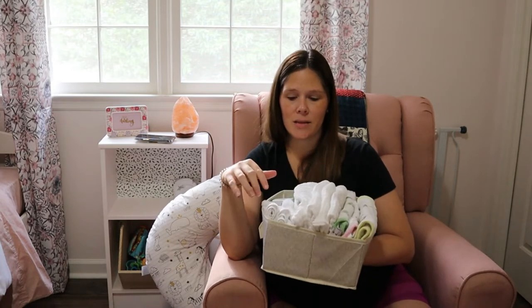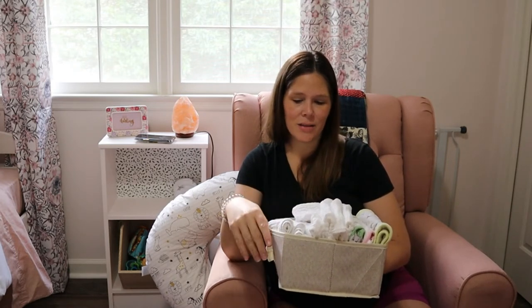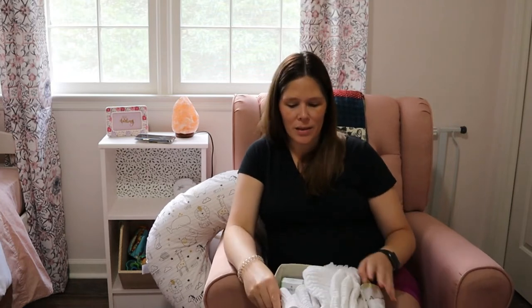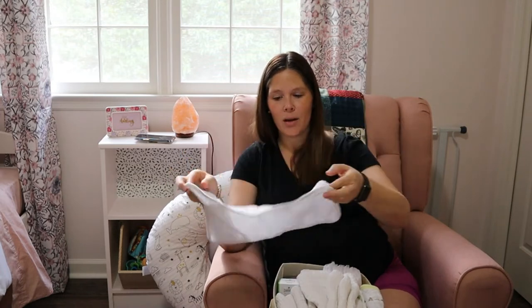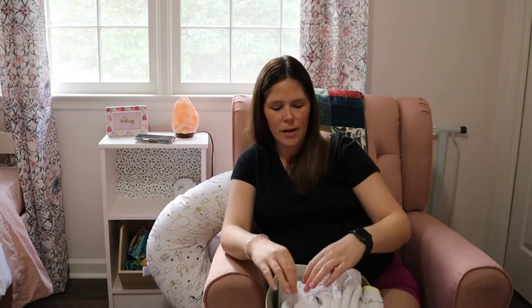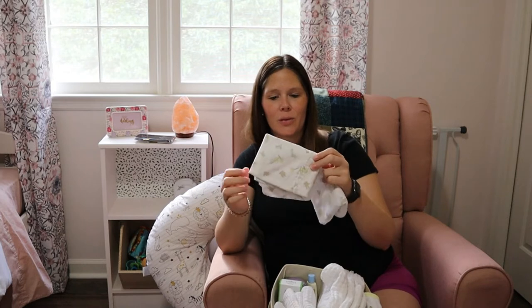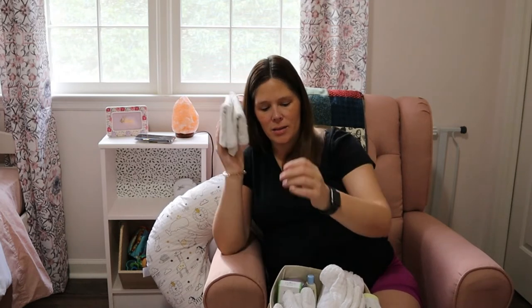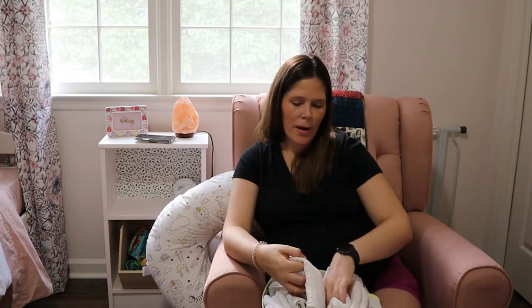I have tons of these muslin burp cloths. They're just my favorite ones. So I have this size from when I had Lucas. I've used these even since I had Lucas, but they're all clean now for baby. And then these were hand-me-downs, but I thought they were so cute. They're just those little reusable diapers in a cute little print. They're absorbent and I'm keeping those. And then, like I said, I got a new pack of 8.